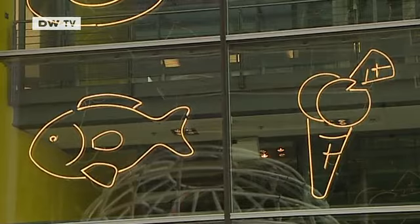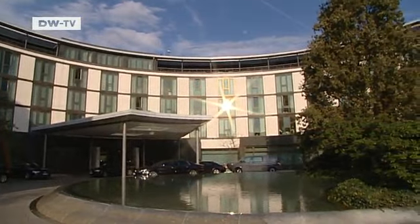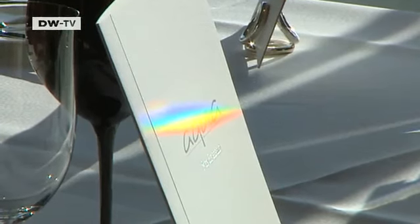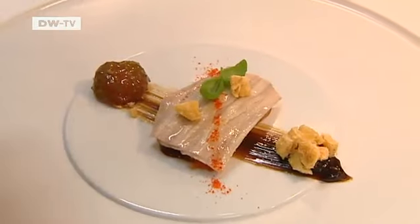Volkswagen also makes sure its visitors are well fed. There are 13 bars and restaurants on the company grounds. The most upmarket of them is the 3-star Aqua, which opened 11 years ago. Today it's considered one of the 50 best restaurants in the world. Each dish is a work of art.